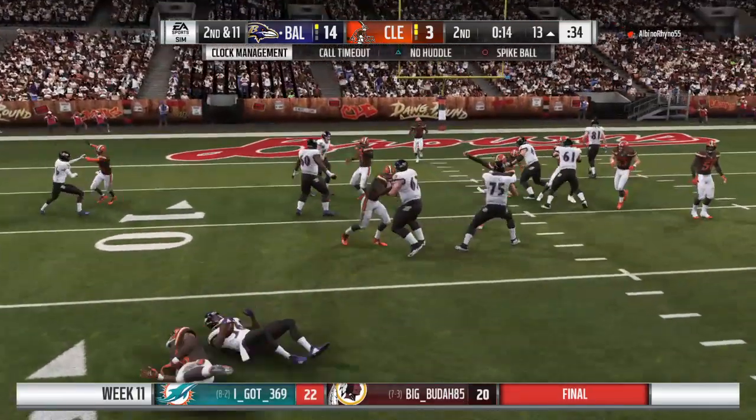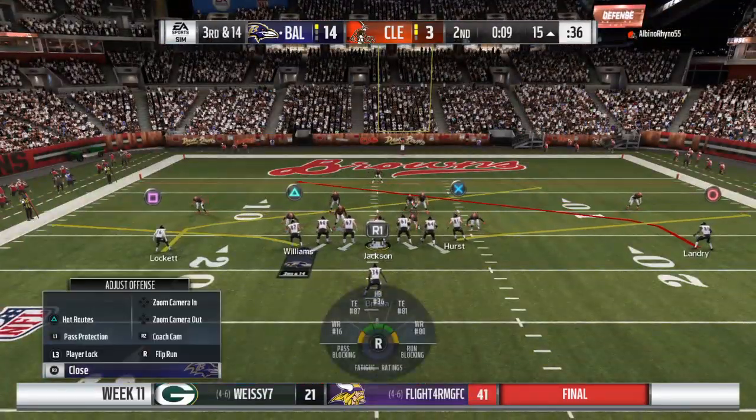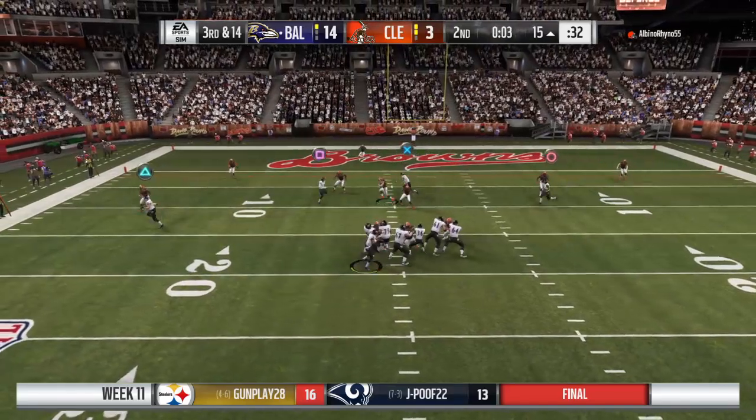This is Breida, and he is met quickly in the backfield. Down he goes, folded like a lawn chair. It'll be a loss of a full 3 yards there, and it also brings up third down. Now Jackson.